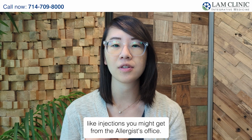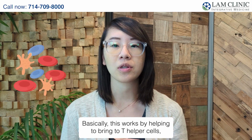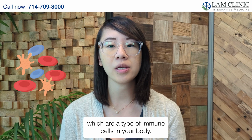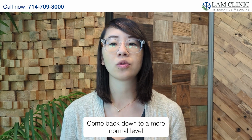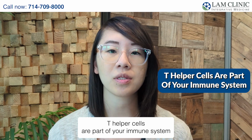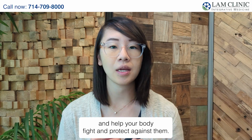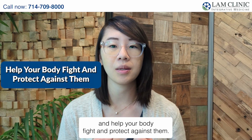These antigens used are much less potent than the doses used in current allergy therapies, like injections you might get from your allergist's office. Basically, this works by helping to bring T helper cells, which are a type of immune cells in your body, come back down to a more normal level. T helper cells are part of your immune system, and they're essential in recognizing foreign substances and help your body fight and protect against them.